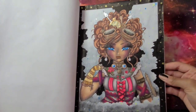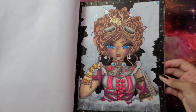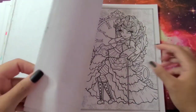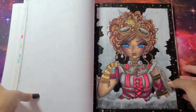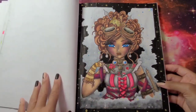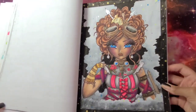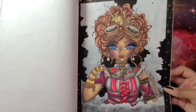I really like her. She's one of my favorites, and I had so much fun because I used a marker base. I'm trying to show you the marker base. Oh my goodness. I used a lot of Crayola Super Tips too. And I had so much fun because I like to color skin, and I love how her skin came out. I was unsure of which colors to use because these may not be Victorian colors, but it was really fun for me. And I love her eyes, and the colors just pop for some reason.